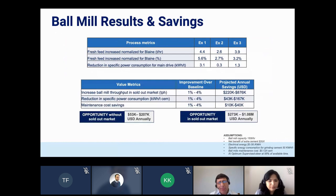In the case of the ball mill, we have these examples. As I mentioned before, when we are in a sold out market situation, let's say we bring 4% more cement, for an existing 100 tons per hour, we might be getting $100,000 a year more in revenue. If we are just attempting to reduce power consumption because we are not in the condition of a sold out market, we can still have significant savings, and because of the extended capacity, we can also estimate that there are cost savings in maintenance. And these are the metrics that we are seeing.